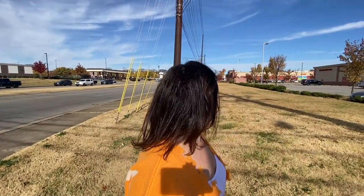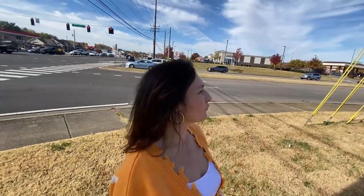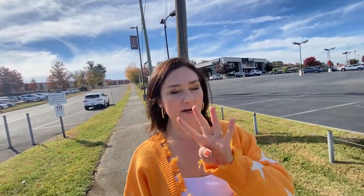So basically traffic, just as I thought, traffic. Okay, so you can tell I-40 is way back there, and sometimes you will get off 40 and go Kingston Pike east to west to avoid this, but Cedar Bluff, lots of stuff, and some rednecks.